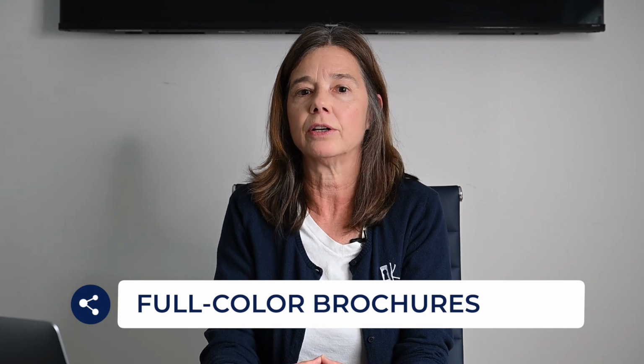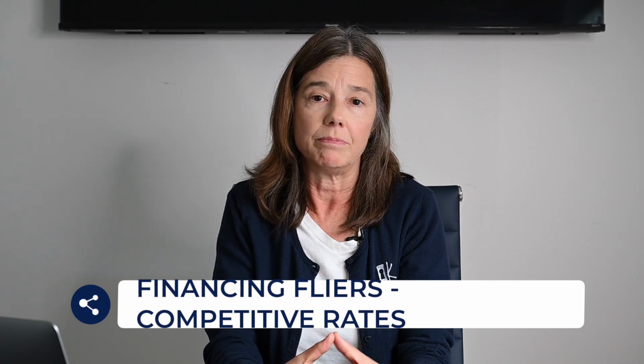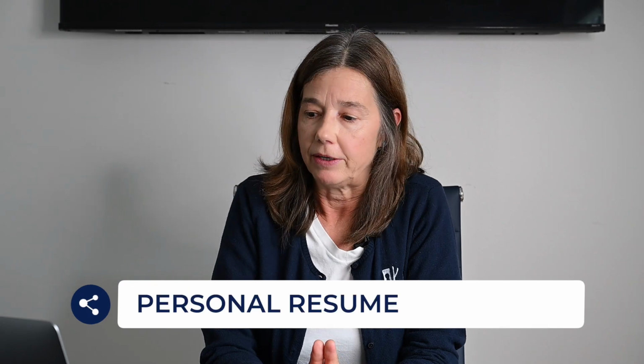Full color brochures are a great tool, especially as listings stick around longer. You may want to have those available at the property. Financing flyers, competitive rates, all that kind of stuff. Make sure that you can make that available also at the home. If you have a lender you work with, would love it if you worked with United Alliance Mortgage, and they're happy to produce flyers for you. Follow-up and monitoring, market updates, all of those things are part of the tool package that you're going to want to use. Monthly CMAs, we talked about those already, doing an additional sold, active, and expired report on a regular basis. You may want to include a resume of qualifications.